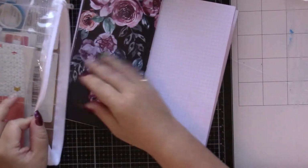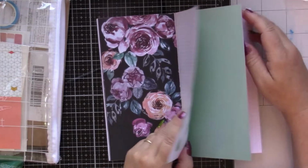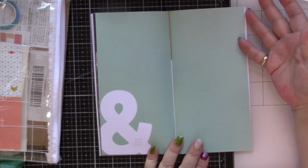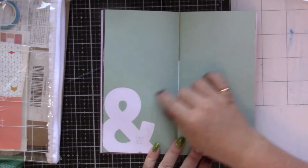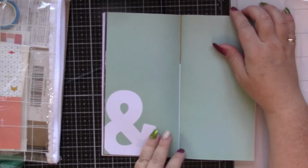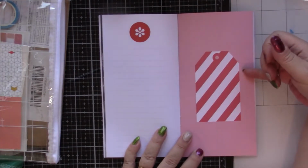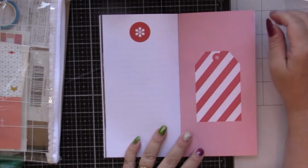I don't know how much I'm thinking, the florals go with golden. Okay, now this one is nice. This will be easy to work on. So we've got an ampersand, this and that, and then you've got 2 matching pages. Then we've just got a tag over here and a little design over there.